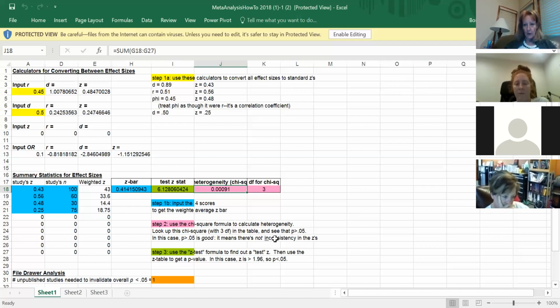Okay. So that's the question. On step 2, it auto-calculates heterogeneity. What you have as an example here in step 2 is how we would manually calculate it, not how to do anything with what's already in there. So do you see underneath here where it says look up the chi-square with 3 degrees of freedom in the table? That's from your textbook.